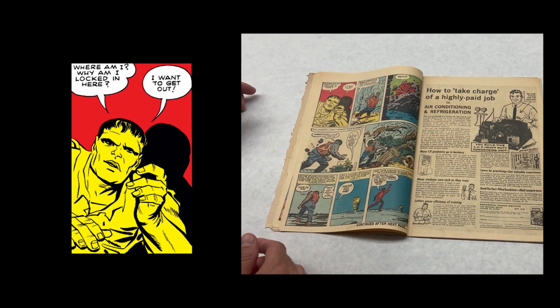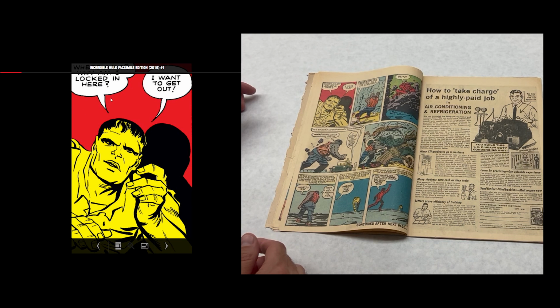Where am I? Why am I locked in here? I want to get out. So this, I think, is one of the first panels where they're playing with his character and his identity, and who he is, his powers and his personality. Is he dumb? Is he smart? Is he connected to Bruce Banner? Is he not? It's so interesting to see how they play with that and develop that over the course of history, really. But here he seems to be pretty coherent.